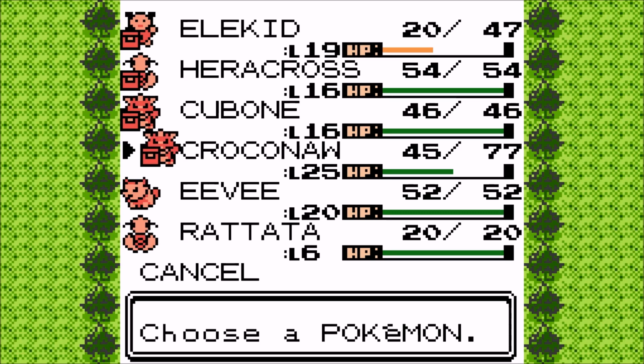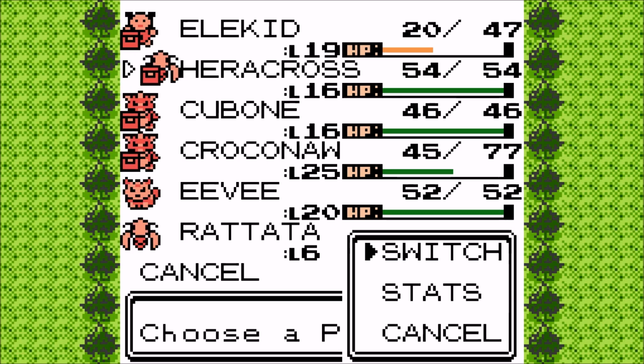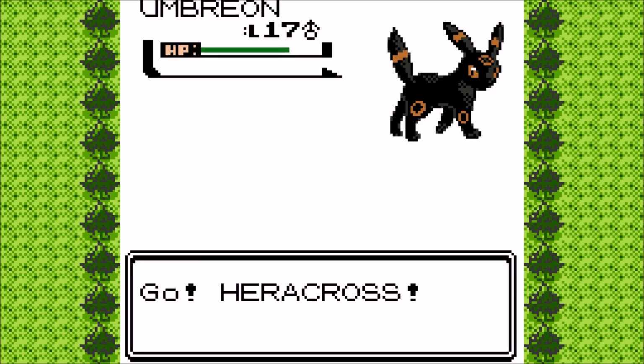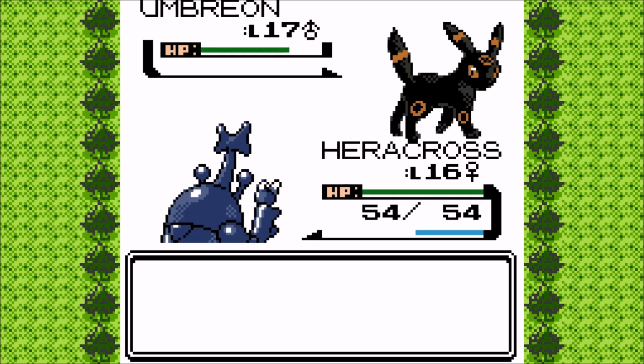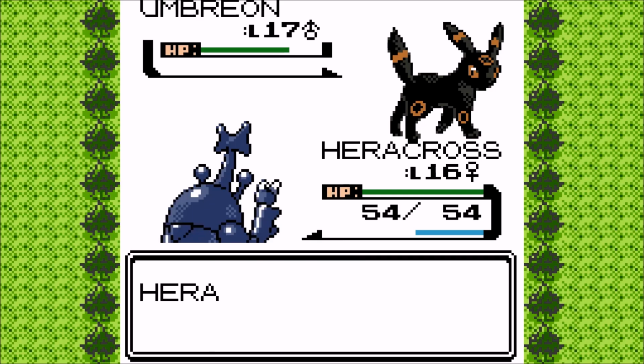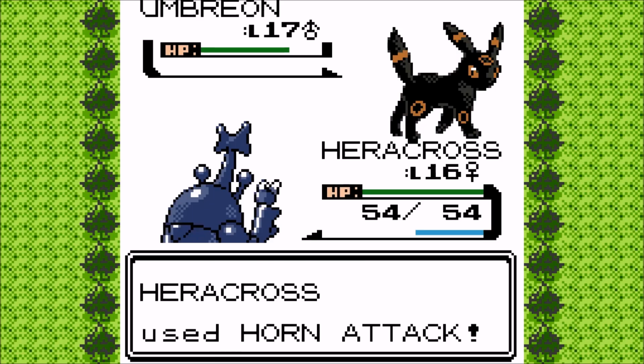Man, I cannot speak today. Anyway, I'm going to switch over to Heracross, and I should point out, oh, that's gonna hurt. Oh wow, it actually didn't take me out. Pursuit is a special move. If you try and switch out on the turn the opponent is using Pursuit, it will do a lot more damage. Anyway, what was I saying?